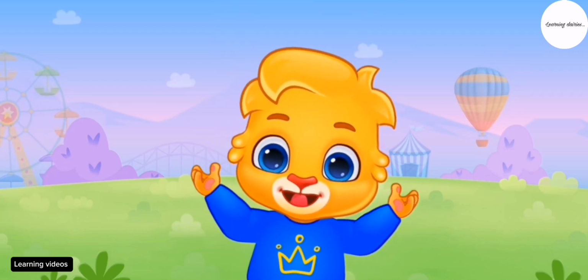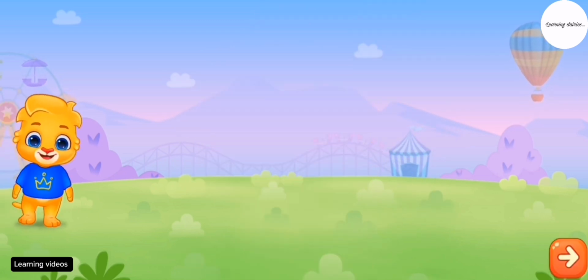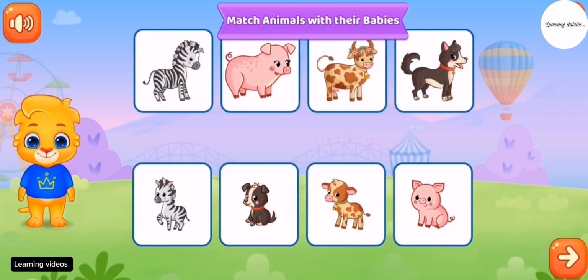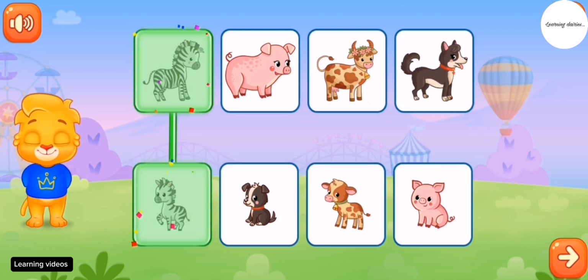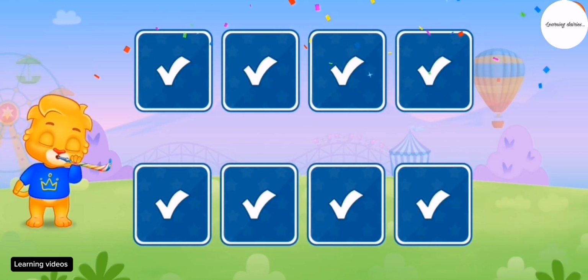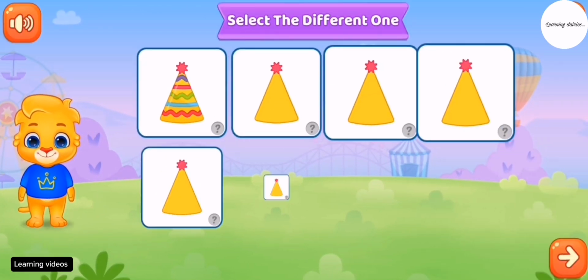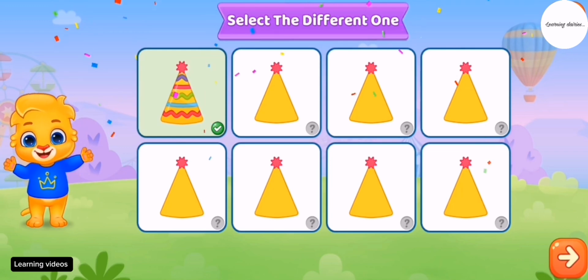How about we both jump together and have some fun? Let's jump! Jump, jump, jump! Match animals with their babies. Select the different one. Woohoo! Pop the balloons.